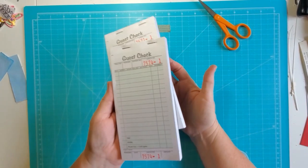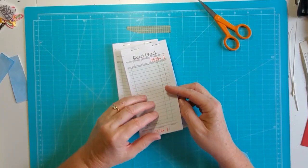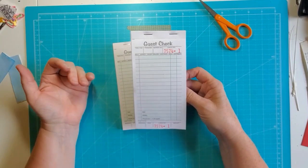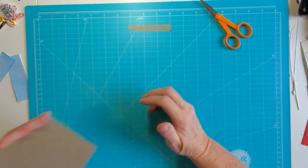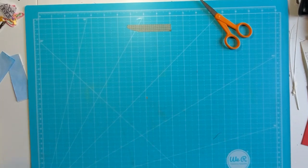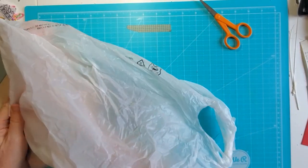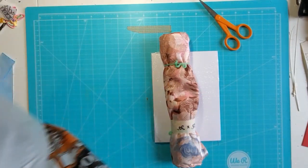I found guest checks. Do you believe it? They're not vintage. They're not old. But they're the heavier ones, which I like. They're not the thin paper. And they have the lines on the back. So I picked those up. 2 packs of them. I'm all set now. I could never find guest checks anywhere. I know that you can just go and buy them. I know you can, but that's not the fun part of it, you know. That's no fun if you just go to Walmart and buy stuff. Anybody can do that.